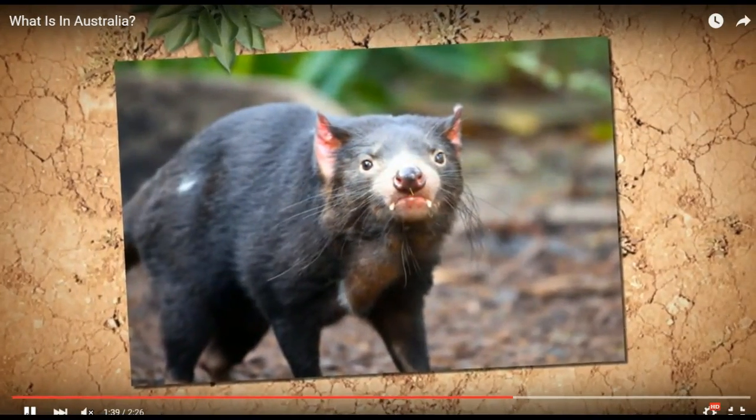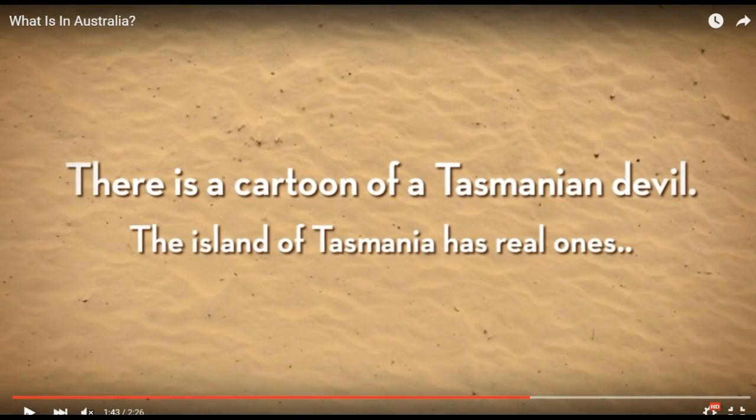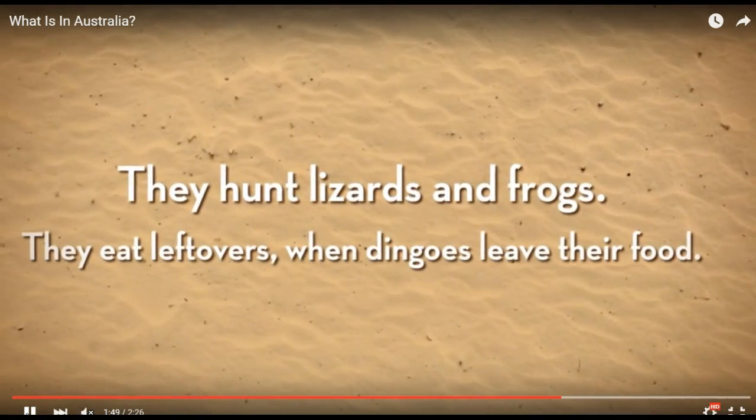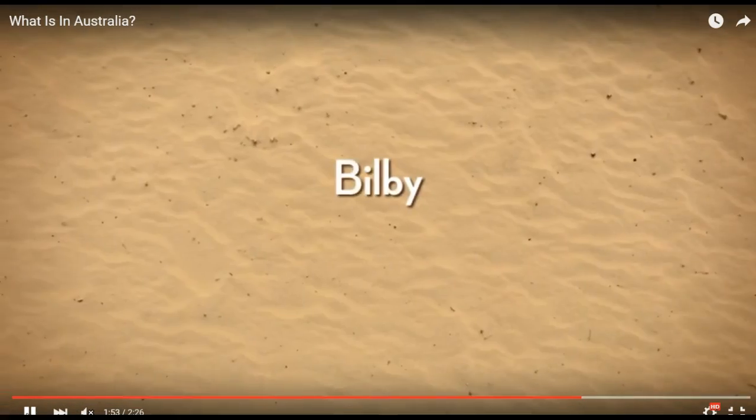The Tasmanian Devil. The Tasmanian Devil was made into a cartoon. Well, the island of Tasmania has real ones. They hunt lizards and frogs, and they eat leftovers when dingoes leave their food.